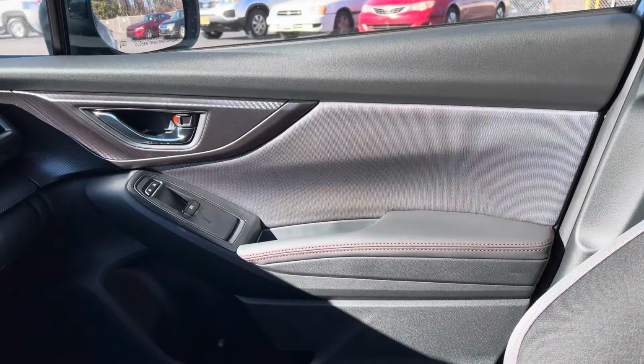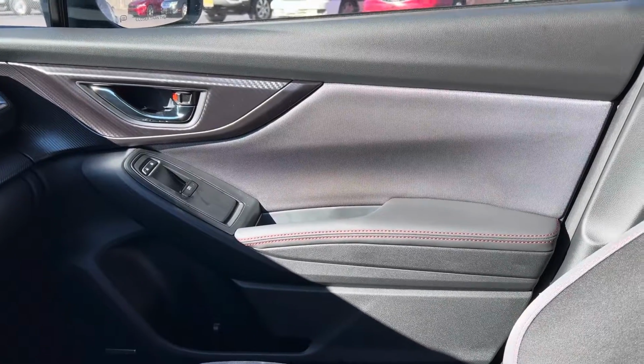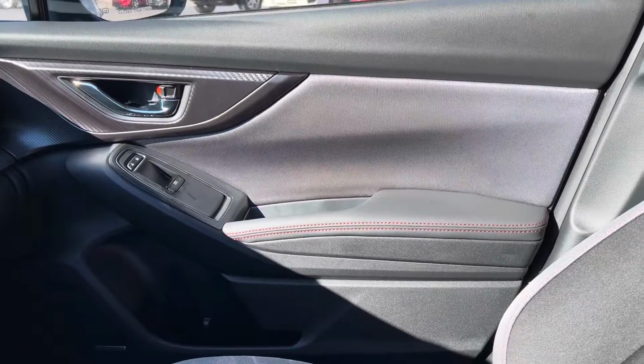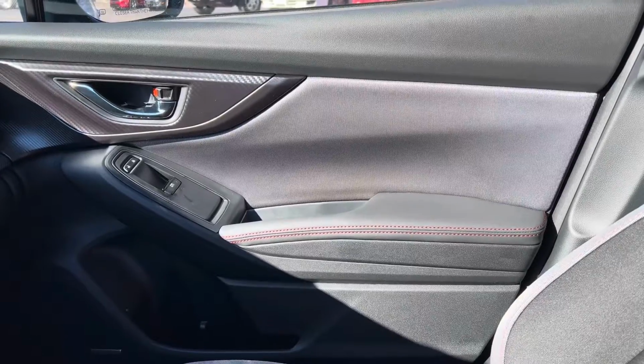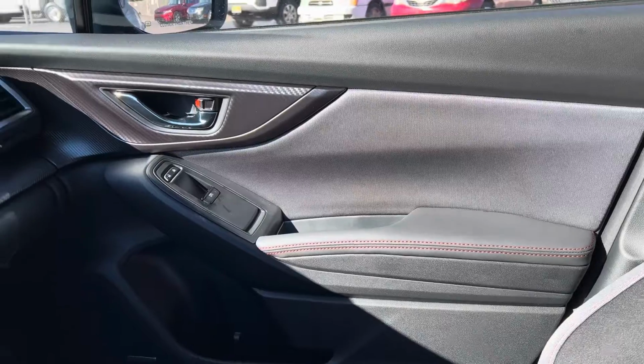Door panel action, we have soft touch up top. We have this carbon fiber design around the chrome door handle, flat black on the switchgear. Armrest is nice and soft on the door with the stitching. It's a nice looking armrest, and this vehicle does have the upgraded Harman Kardon sound system.